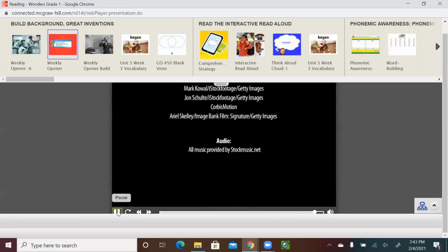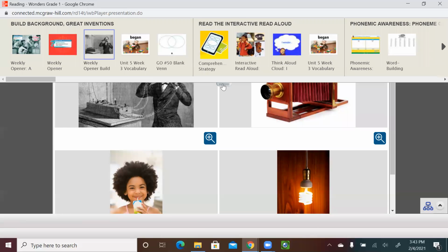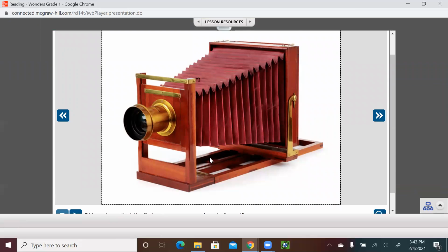Very good. So let's see. What do we have here? Alexander Graham Bell invented the first telephone. So this is Graham Bell. He's the inventor, and he invented the first telephone. Let's see something else.